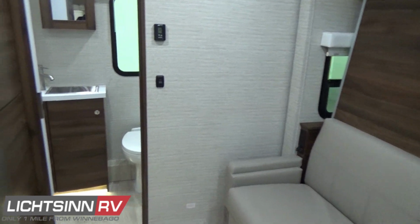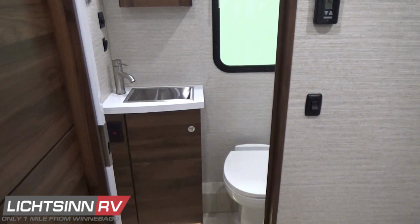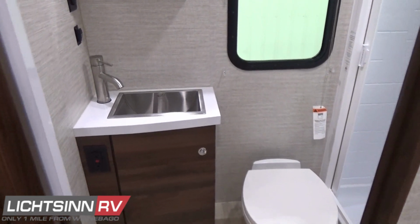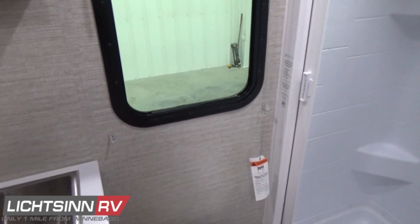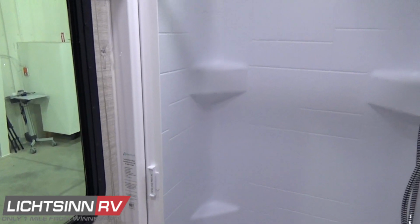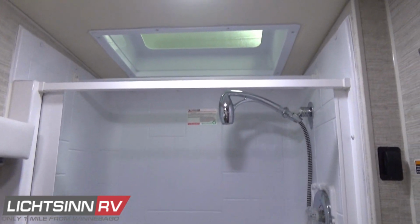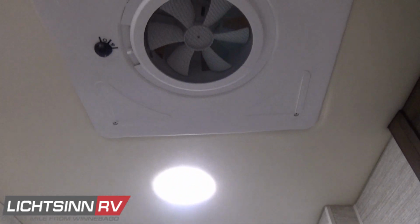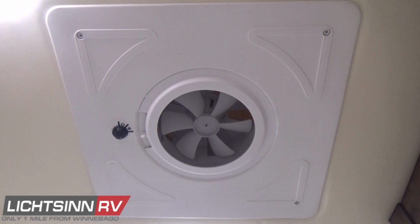Some great contemporary styling. Now as we work our way inside the spacious bath and one, you'll see a true pocket sliding door for privacy access. Off to the left is that wardrobe closet that we talked about on the outside with the false floor for taller items. A large 24 by 32 inch shower with a one-piece pan and a one-piece surround for easy maintenance and easy cleaning. An overhead skylight provides for beautiful indirect lighting as well as additional height clearance for our taller guests. A 12-volt powered ventilator fan is included.